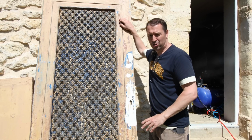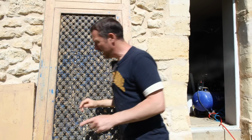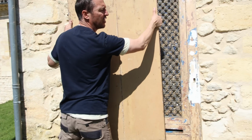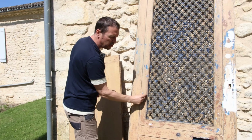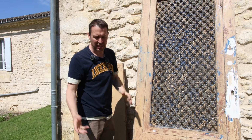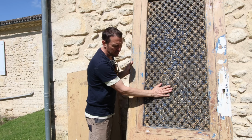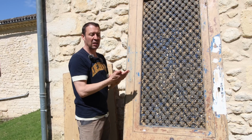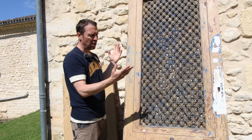So I asked Jules to come up because I'm not happy with this being hung on the back of the door and closing with a little rubber joint. It just doesn't seem insulated enough. Plus, what's the point in having all this beautiful wrought iron metal if there's no window behind it? It'll let more light in and it'll look beautiful.